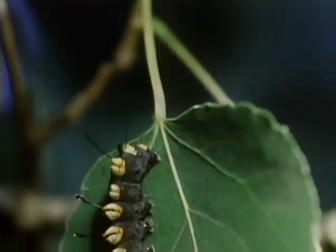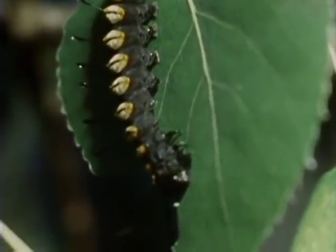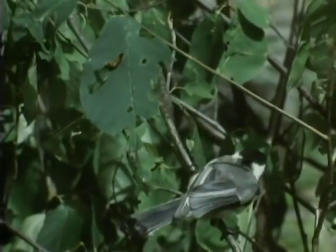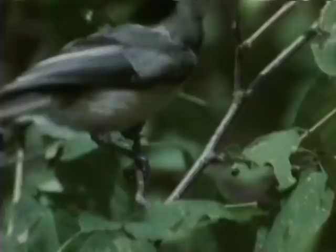Many are messy eaters. Edible caterpillars try to stay hidden while they eat. Those that taste bad to birds let them know it with bright colors and can eat in full view with impunity. Damaged leaves reveal the whereabouts of caterpillars, though many are well camouflaged. Recent research has shown that birds like this chickadee can learn to read the leaves and forage where damage is the worst. It soon learns how to find food.